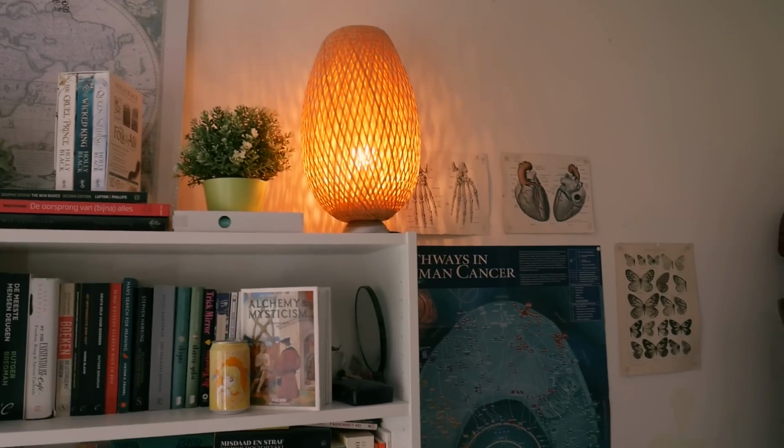And then let's scoot over one last time to the last and final corner of the room. My wardrobe.